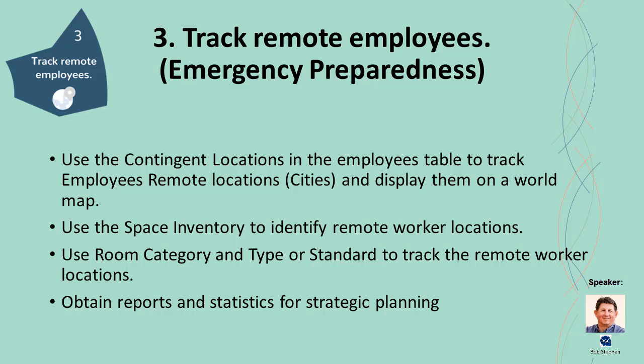And then talking to Shlomo's point earlier, if you don't own the emergency preparedness, there's other ways that we can track remote. The space inventory module, we've been able to do that in a couple of ways. We create a building that's remote, floor is the state, and a room is the city. And then I can track how many people are in a city. And there's multiple ways to do that. And we have another article coming out on that. So stay tuned for that. Or you can use room categories, types, or standards to track remote locations if you don't have the emergency preparedness module.